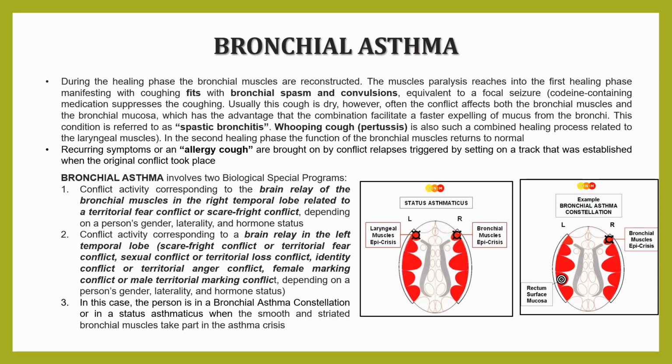Usually the coughing is dry, however, often the conflict affects both the bronchial muscles and the bronchial mucosa, which has the advantage that the combination facilitates a faster expelling of mucus from the bronchi. This condition is referred to as spastic bronchitis, and whooping cough, also known as pertussis, is also such a combined healing process related to the laryngeal muscles. In the second healing phase, the function of the bronchial muscles returns then to normal.